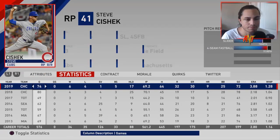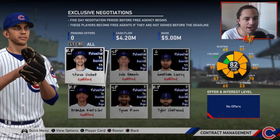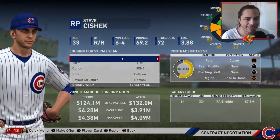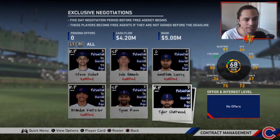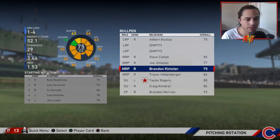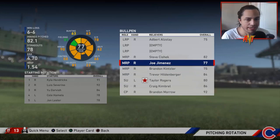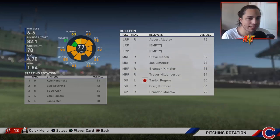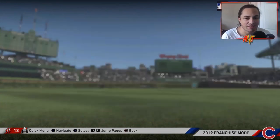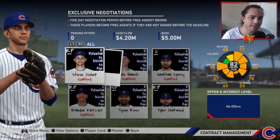So Chapman, looking at our bullpen, I think Chapman does definitely need to come back. If we can keep him, 8 mil though, that's a lot. Especially when we have, so Chapman will leave, Kinsler's going to leave, we're going to have Morrow, Kimbrel, Rogers, Hildenberger, and Jimenez. So we'll have two empty spots. We don't really have anybody in our farm system that can step up, but I still think 8 mil is a lot. And he didn't pitch terribly, like a 3.88, not terrible at all.